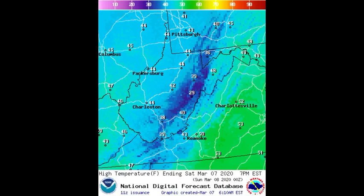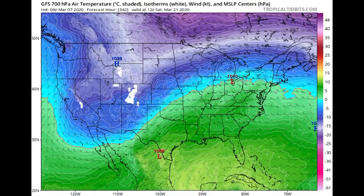And obviously you're still going to have some cold spells. Always do, especially around Easter and stuff like that. But maybe around March 21st or so, maybe we start seeing a little bit more of the spring weather that we've been looking for.